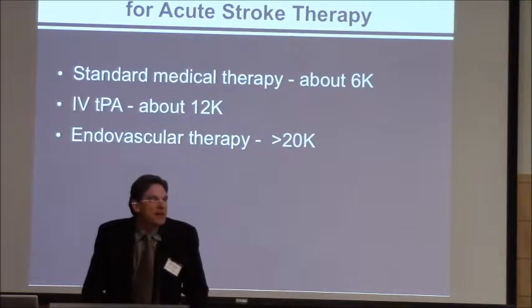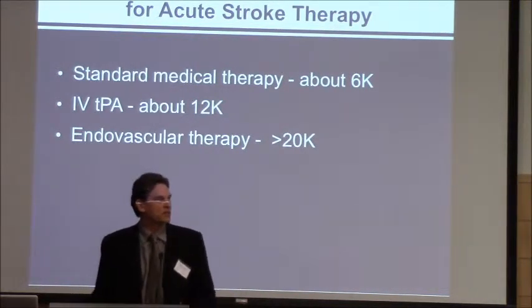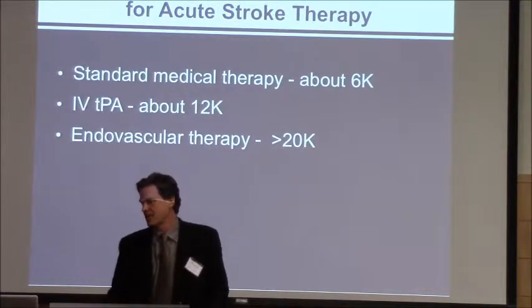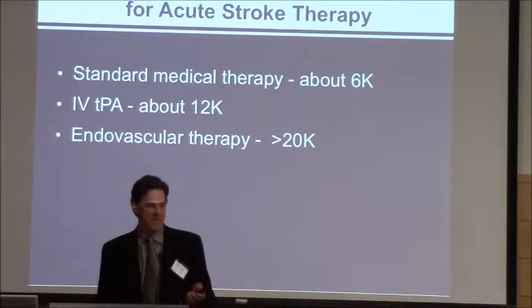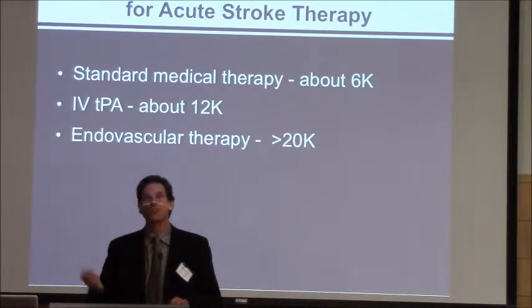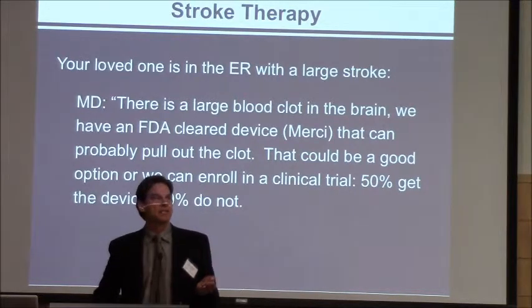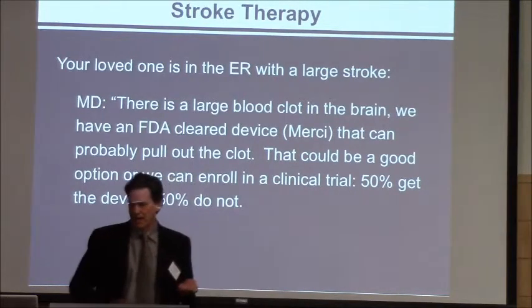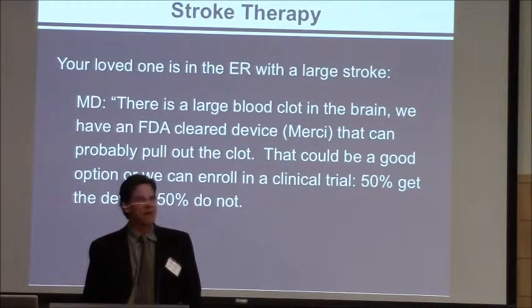If you reimburse the hospital more to give IV TPA, right? You have to pay for the TPA, there's more monitoring, there's more work. So there is a difference in what the DRGs are going to reimburse the Medicare patient with a stroke, depending on what you do with them in the hospital. Now add this to the complexity of now I need to run a clinical trial to determine, are these devices truly effective for helping my patients?